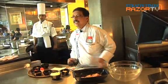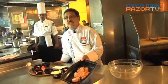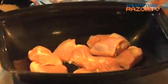So let's see what the ingredients are. This is chicken tikka, or the chicken which we have cut into boneless chicken, preferably the thigh portion of chicken, cut into 2-inch cubes.